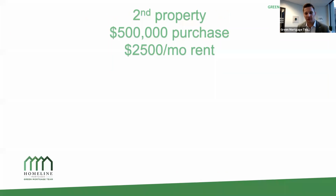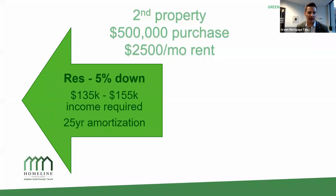And you actually have 2 different paths to take. So you can either purchase a residence with, again, 5% down. Okay, so in these examples, by the way, every property that we're accumulating is a property that would be worth 500 grand, and either is going to be rented or could be rented for $2,500 a month.